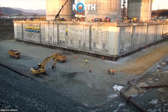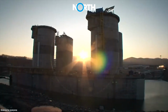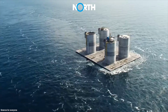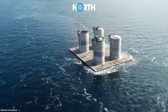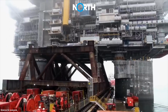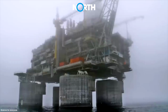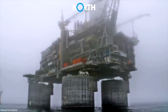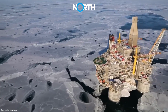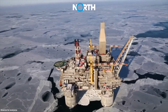Constructing the GBS or gravity-based structure for Burut requires 52,000 cubic meters of concrete and 27,000 reinforcing steel bars. The platform also features a top drive torque of 142 kilonewtons per meter and a lifting capacity of 1,150 tons. These attributes make the Burut Oil Rig the most powerful offshore oil drilling center in the world.